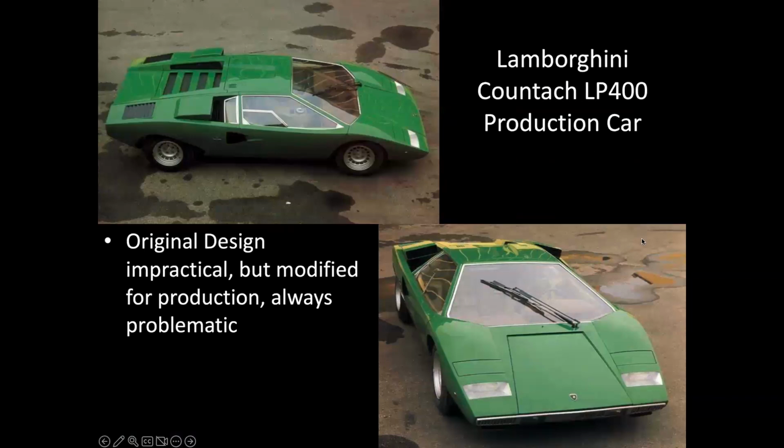So this is kind of the finished production car, and it was still being produced in the early 70s, but again, it's kind of associated with the 80s. The original design is very impractical. Usually the design cars that you see at shows, when the car manufacturers make them, they make them more practical. But that's not what Lamborghini did. So this car was always a problem.